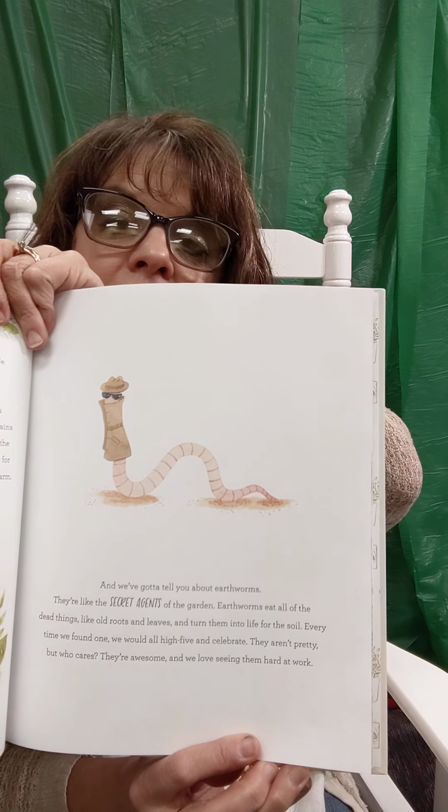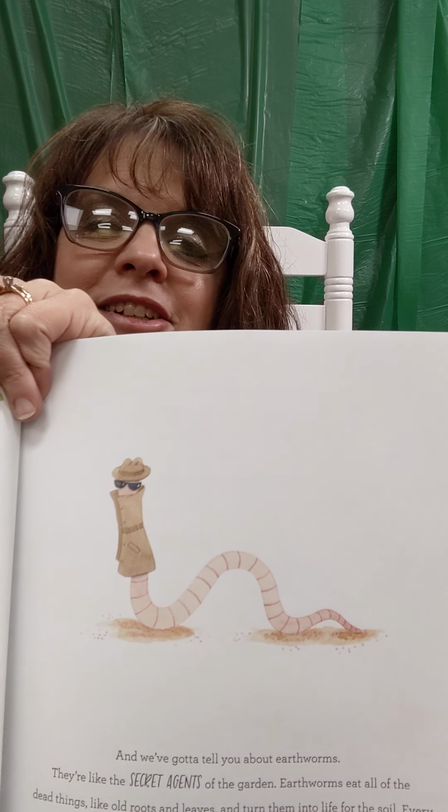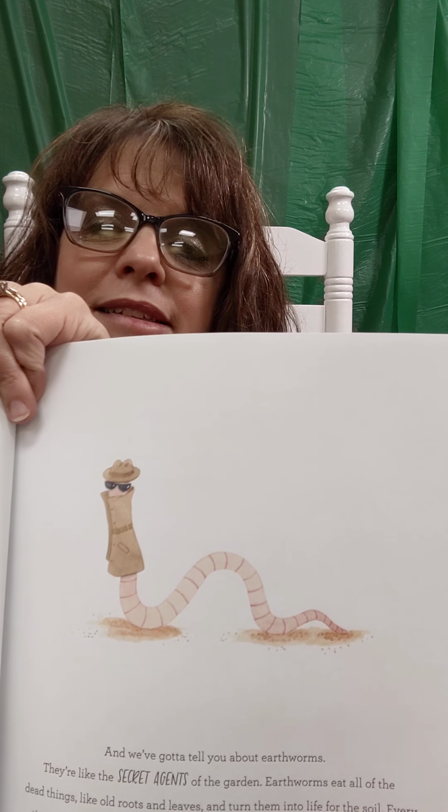And we've got to tell you about the earthworms. They're like the secret agents of the garden. Earthworms eat all of the dead things like old roots and leaves and turn them into life for the soil. Every time we found one, we would all high-five and celebrate. They aren't pretty, but who cares? They're awesome, and we love seeing them hard at work. I like that they put that little secret agent coat on the worm. He's wearing glasses and a little hat.